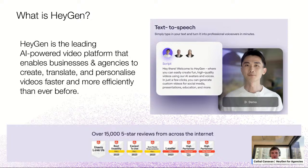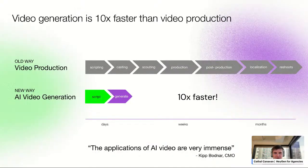This is just a little bit about HeyGen. As I mentioned, we're an AI video platform. We help people create, translate, and personalize videos faster and more efficiently than ever before.